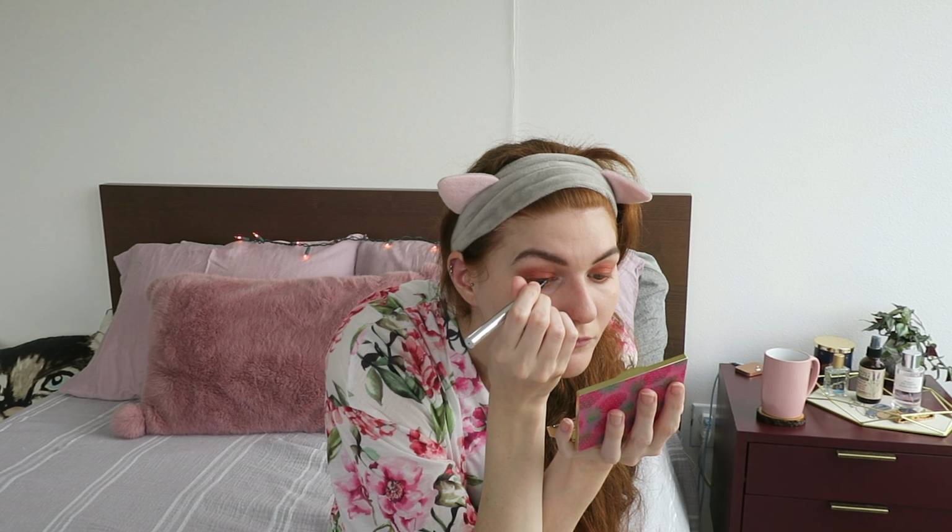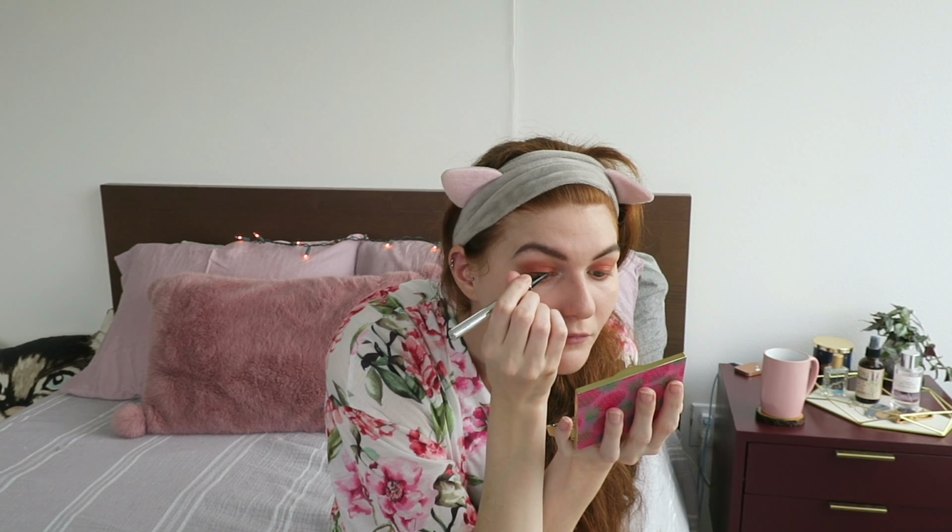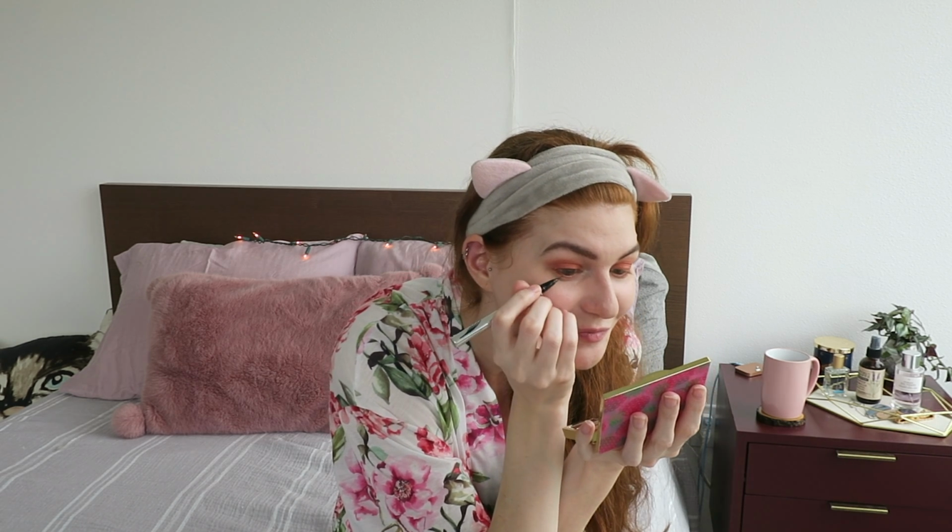Now I'm going to line my eyes and do a winged liner look, which is kind of what I do all the time. I love a good winged liner. One of my favorite liquid eyeliners is the Physicians Formula Eye Booster. I like that it's a brush tip. I know a lot of people swear by felt tips, but I really like a brush tip. And I'm realizing I cannot talk while doing this.